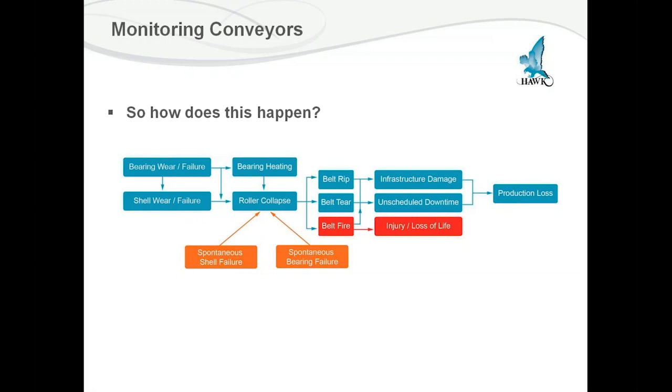And you can get into a step-by-step process by which this all goes horribly wrong. As you can see there in red, that's where you have some real problems. Pretty much everything you do in this kind of workflow, if you end up moving to the right, you're going to start having production loss problems almost straight away.